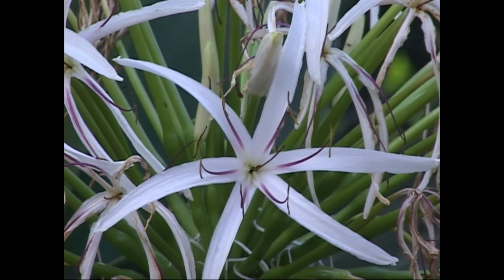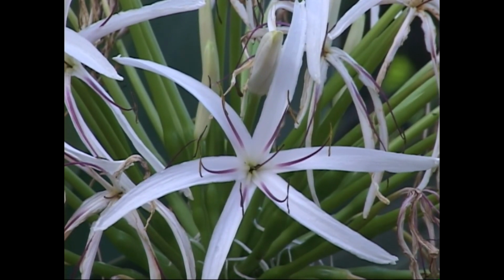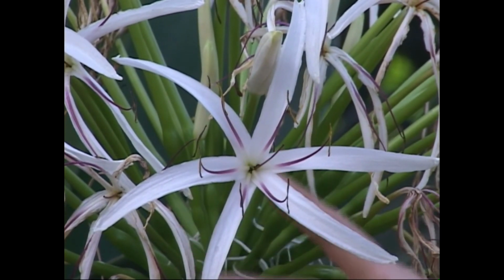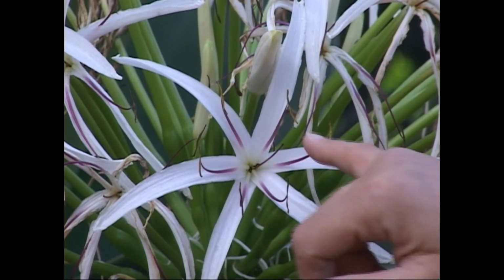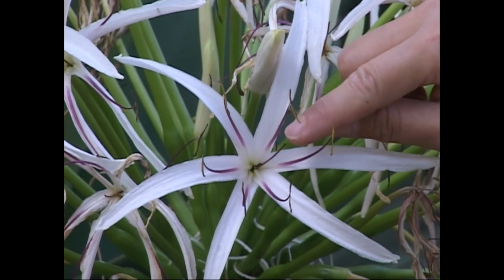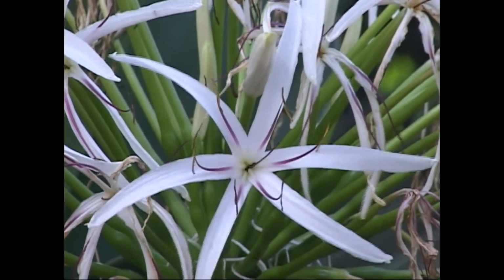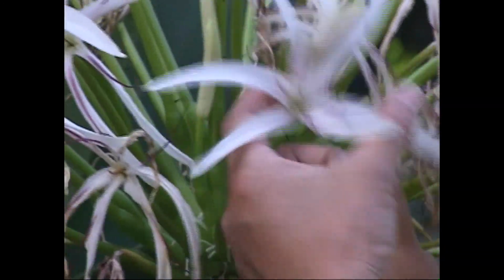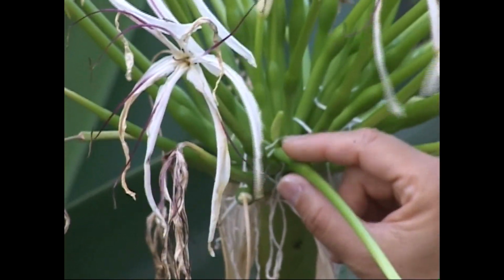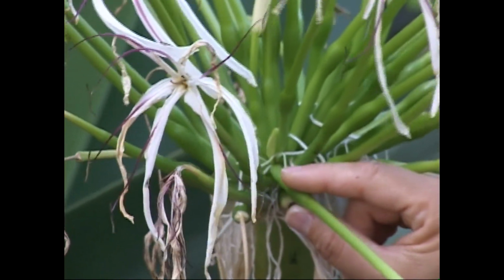In this case, probably the male parts and the female parts are ready to go at different times, so that probably prevents self-pollination for these flowers. This little thing here is the stigma, which receives the pollen, then the style, the tube that goes all the way down into the flower until it hits the ovary. And the ovary, of course, is where you have one or more ovules.